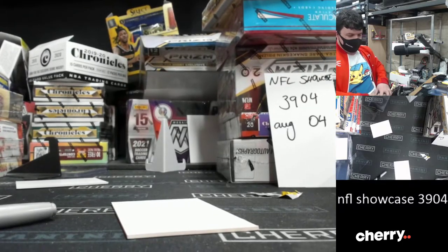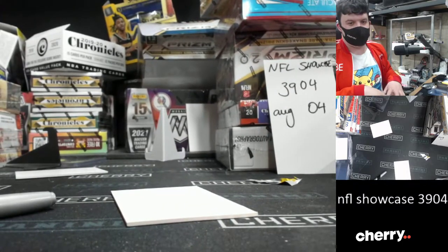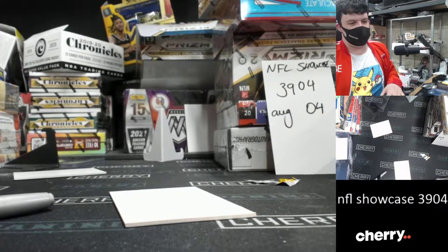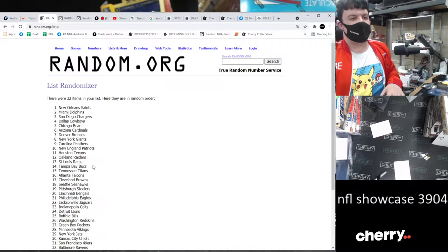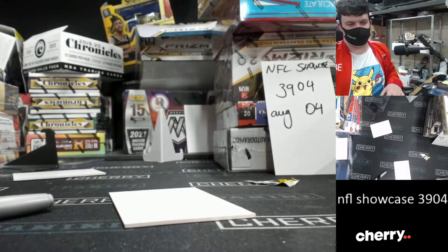We'll do the points random now as well. Whoever is on top after one spin will get the points. Good luck to all. We're going to randomize it just one more time. It says six times here. One more time. Whoever's on top gets points. Here we go. Good luck to all. Saints get the points. Seven times. Saints on top. Congrats.